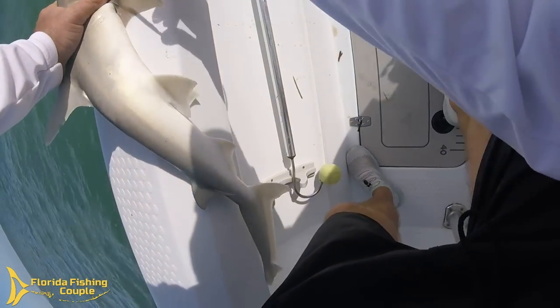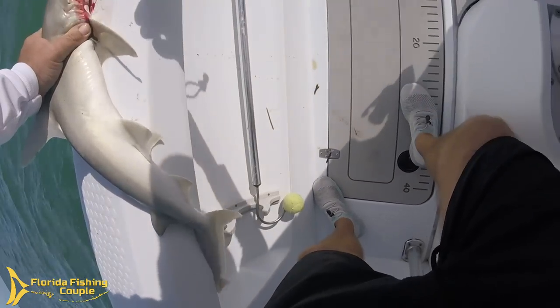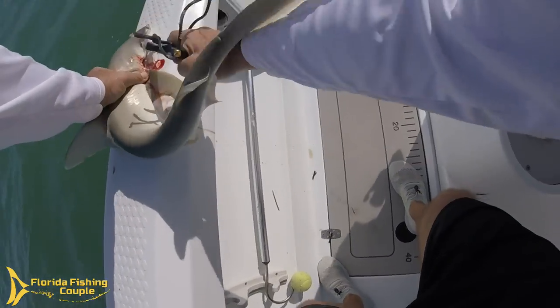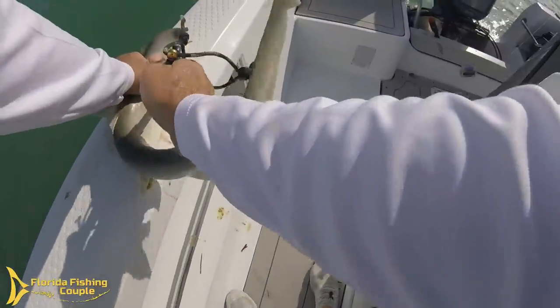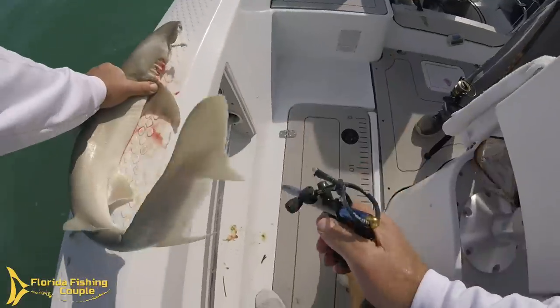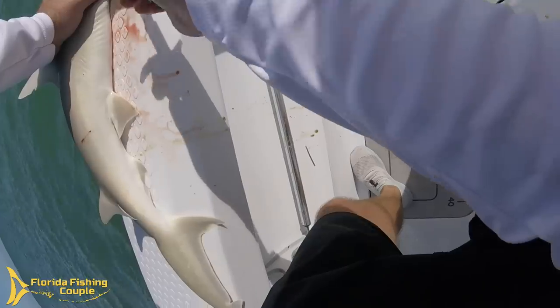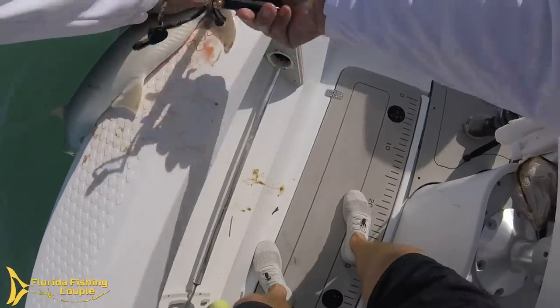See if we can get this guy released safely. See if I can get him released safely and me released safely as well. Come on. You want me to do anything? Can I do anything? Nah. Can I hold it down? Hold on. Oh, yep. Get the hook. That's it. There we go. That's what I need right there.